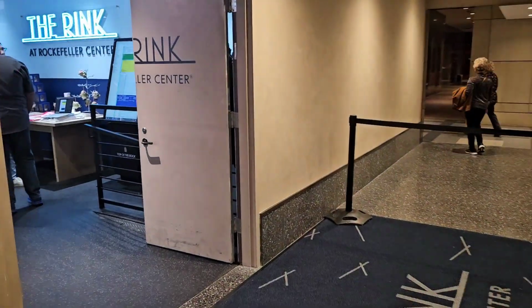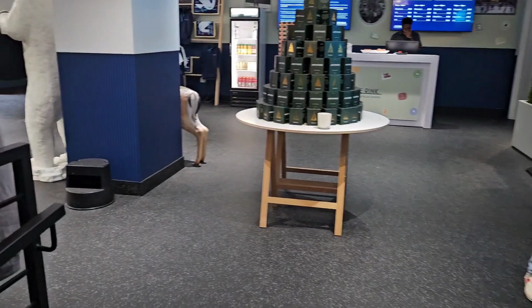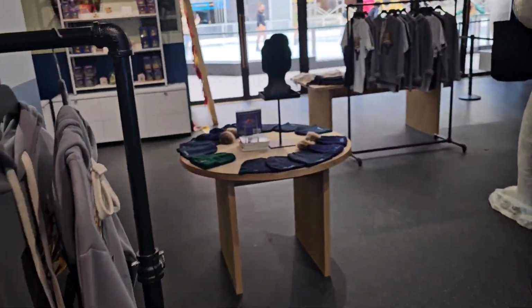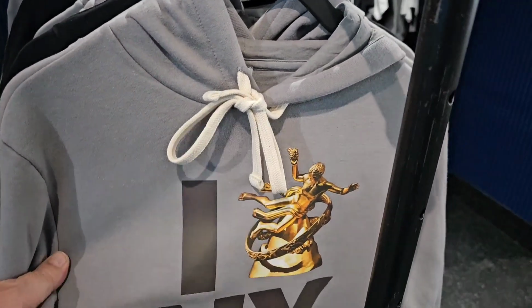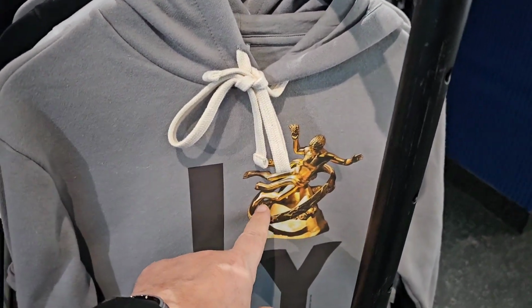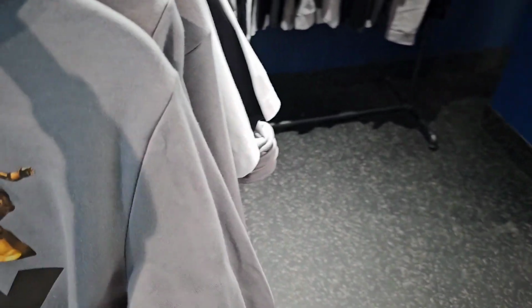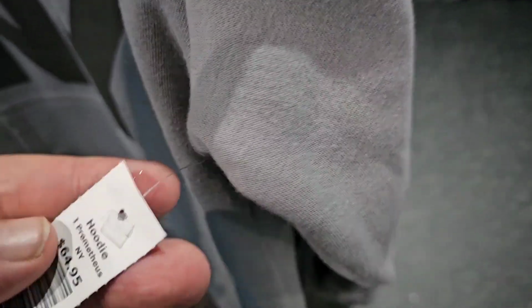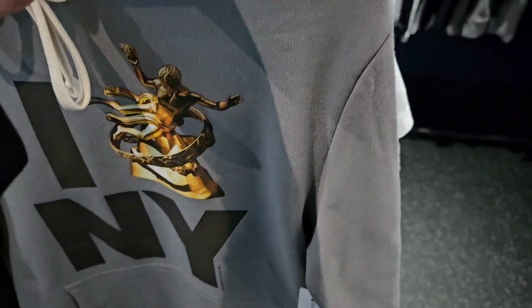And we will be standing here enjoying the hell out of it. I definitely wanted to come back. And this is the rink store. I wanted to show you guys some of the merch in the rink store. They've got these beautiful hoodies, and it's got the statue of Prometheus. I love I Prometheus New York, and I'm gonna guess that's $85. It is $64.95. It's a child size, so that's why. It would have been $85 if it was an adult size.